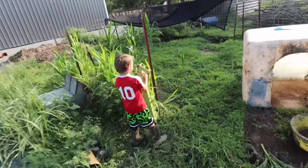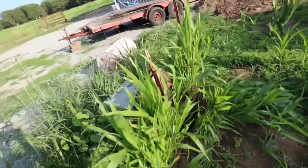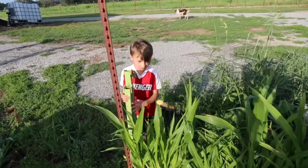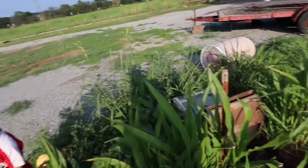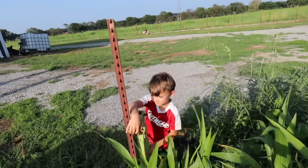So Ransom came out to help me some more. You see all this corn growing, Ransom? All that is corn. All of it is from the pig whenever we fed him the corn. It just fell in the ground, and where he had rooted up all the dirt, it sprouted and started growing. But it won't be sweet. It's not sweet corn like we like. It's just kind of regular corn.